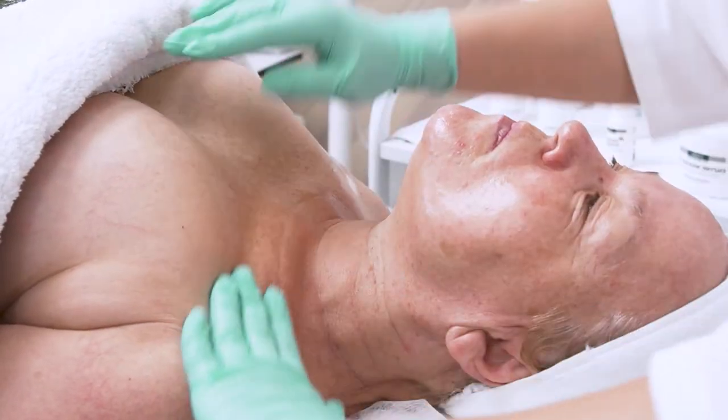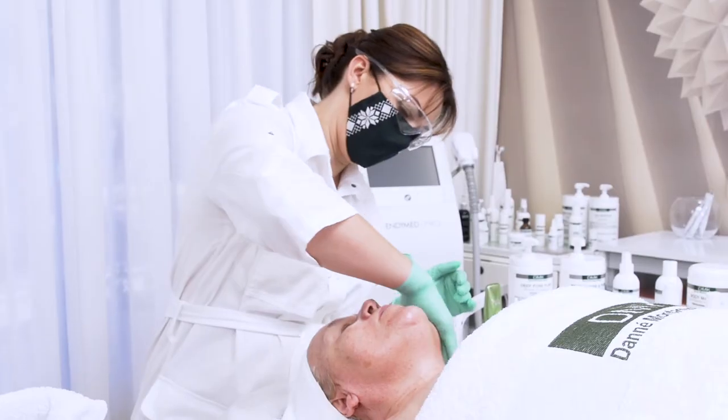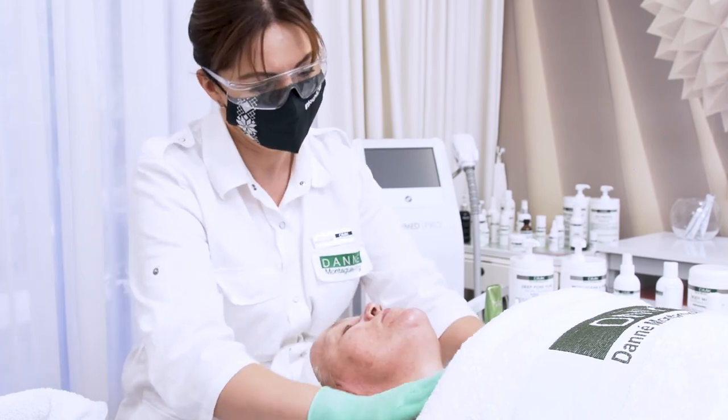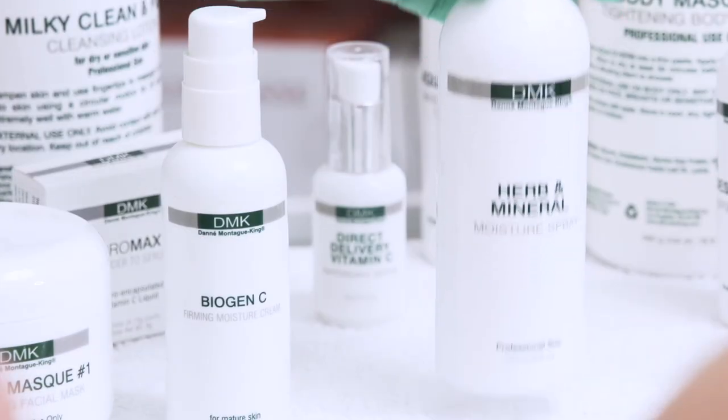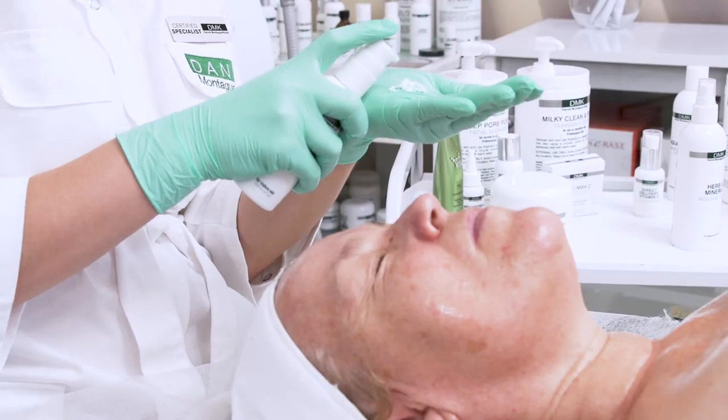And the flaxseed oil has an immunomodulatory, healing, and anti-inflammatory effect, just what we need after the alkaline wash peeling procedure. We finish the procedure with our favorite combination of Biogen C cream and herbal mineral spray activator.